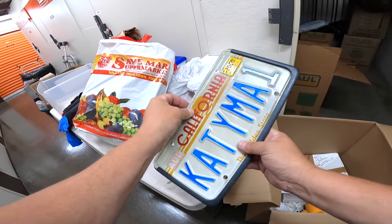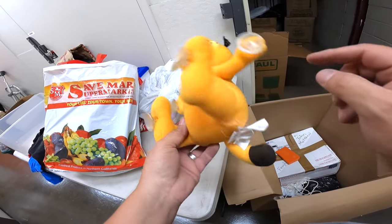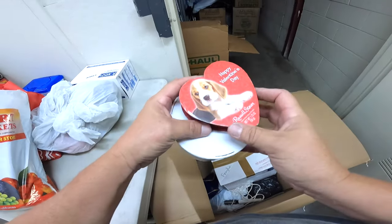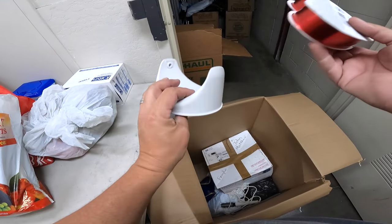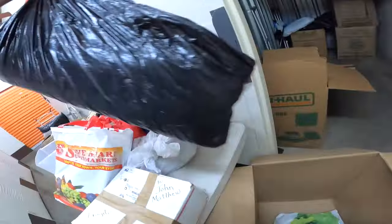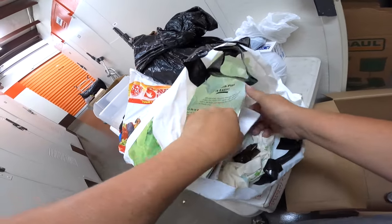Katie Ma 1. There's Garfield to go in the window. Oh, that one's toasted, though. Mm-mm, no chocolates. They keep the container though. So weird. Take it all out and we'll put it all back in. Okay.